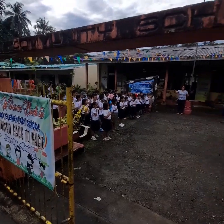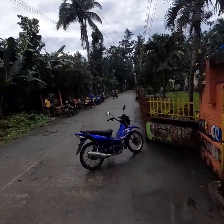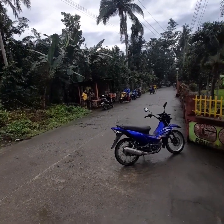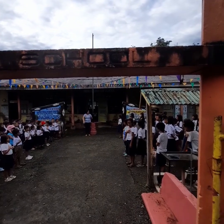So this is the national hymn of the Philippines. They're all standing. Even the parents there, the adults, are all standing like this. And it's very, very respectful. They raise a flag, whatever the flag is.